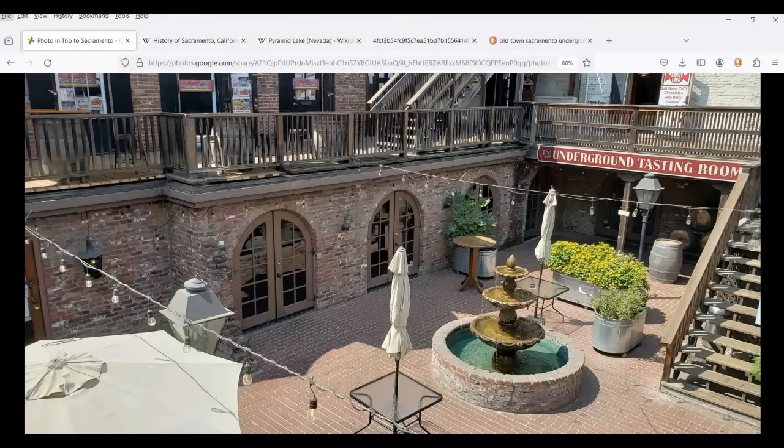And unbeknownst to me, Sacramento does have an underground, just like Seattle does. And I've done a few videos on the undergrounds that are in certain places around the United States. Even my own little town doesn't have what would be called an underground, but there are underground tunnels here. So that always fascinates me. And so what you can see here is certainly we still have the red brick going on, and we have the arches. And this was once the original first floor, we'll say, of this town.